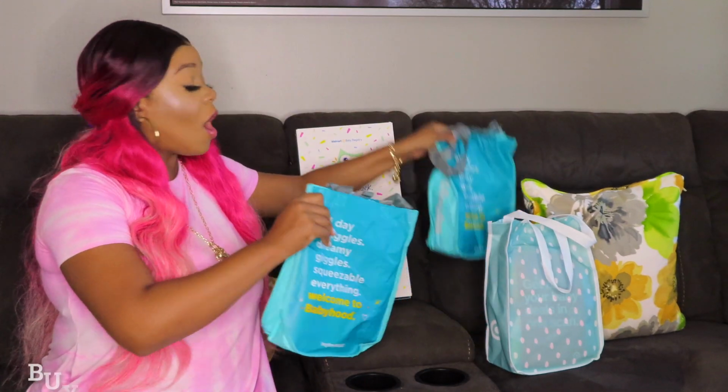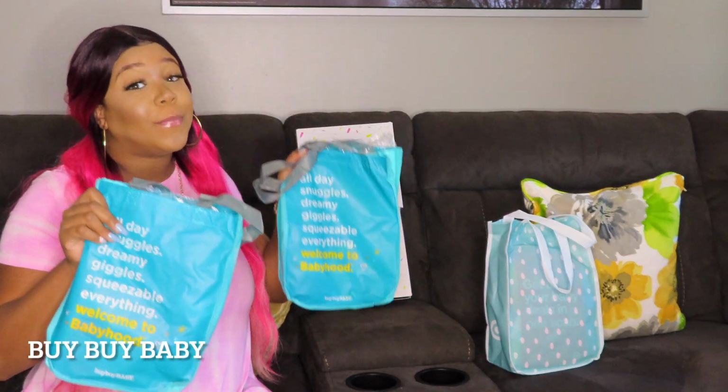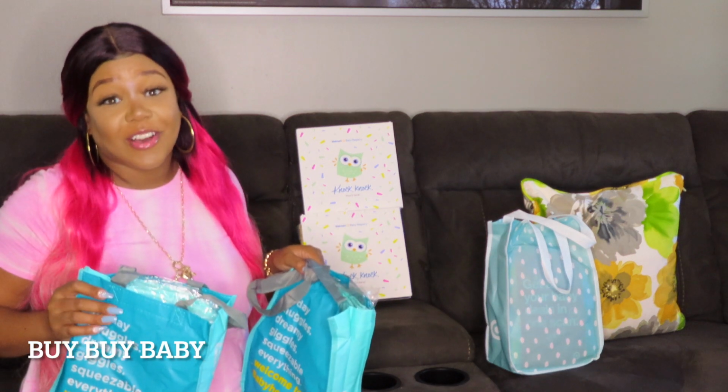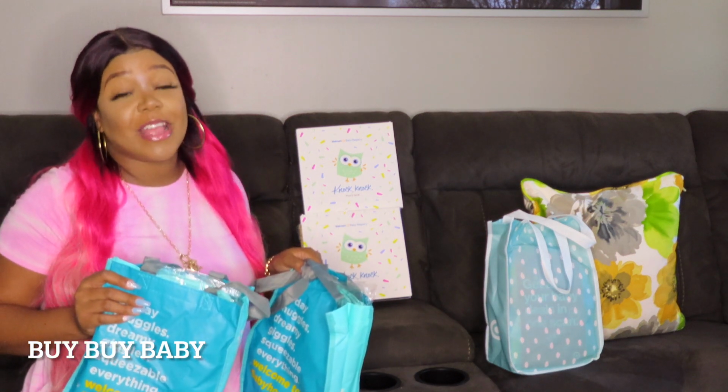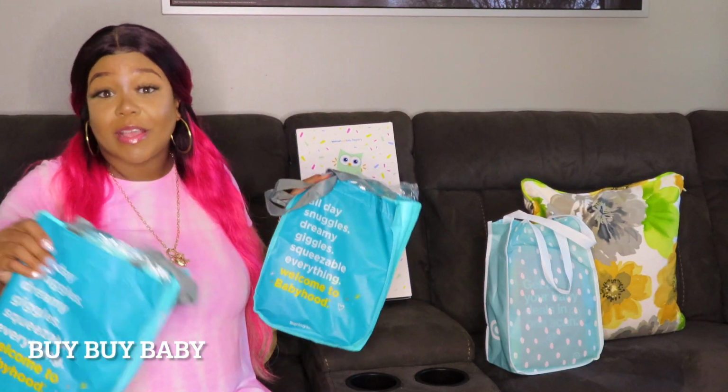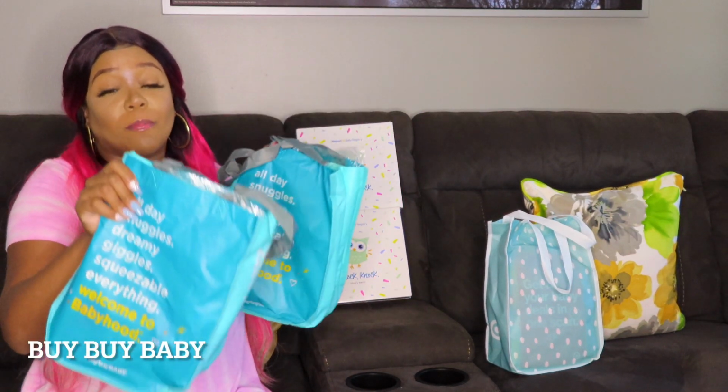These two are from Buy Buy Baby, and again, remember, you only get one. But in this situation, I was lucky. It pays to be nice, y'all. It pays to go in with a smile and just be nice to people, because you never know how you will be blessed. Okay, so these two bags are from Buy Buy Baby.